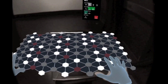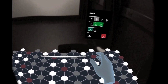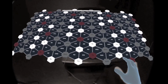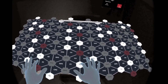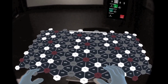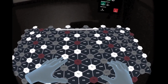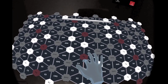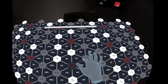So each of these hexagons that we can see here is connected to a note, which we can also visualize. And if we press into them with our fingers, we can hear the corresponding note. Now, we wanted to extend this idea a little bit and allow for seamless pitch bending between all of these notes. So if I press in here, slide my finger along, I will slide from one note to the next.